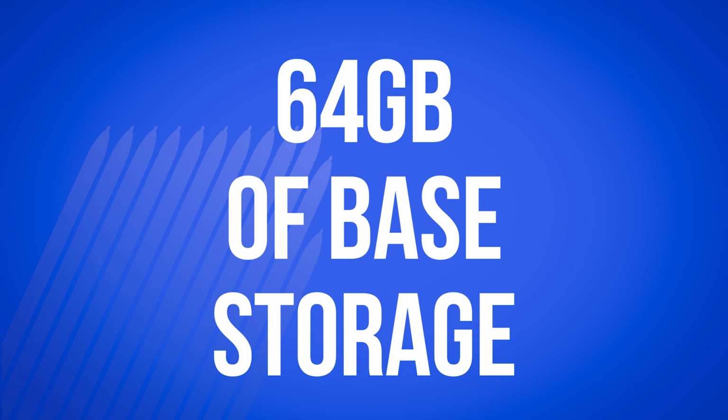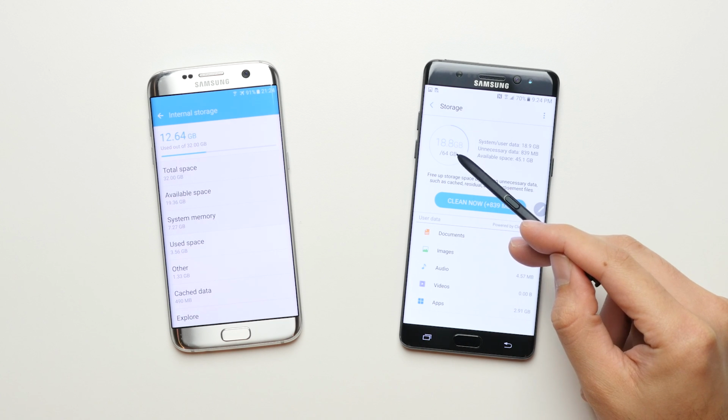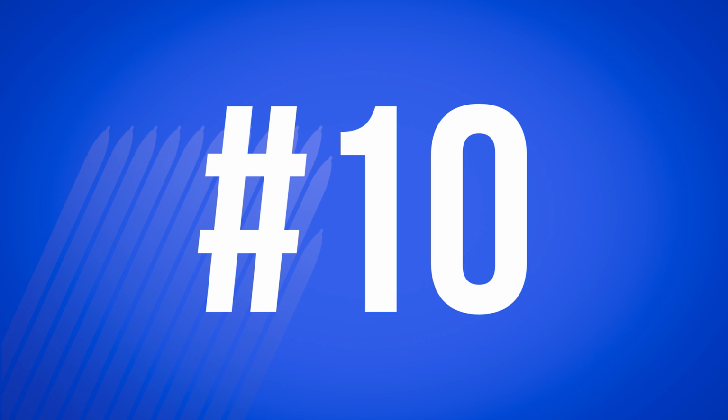9. 64GB of base storage. Yes, the Note 7 costs more than the S7 Edge, but it also comes with more base internal storage at 64GB compared to 32 on the S7 Edge, which may in and of itself justify the extra cost. And finally, reason number 10.